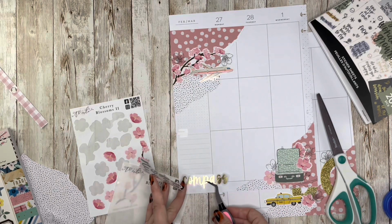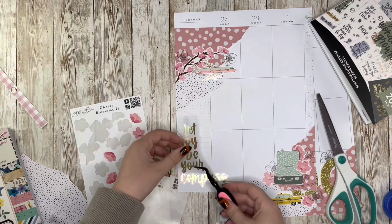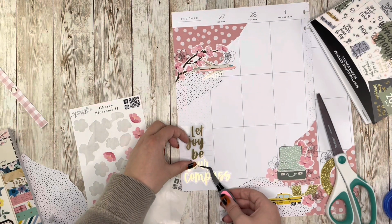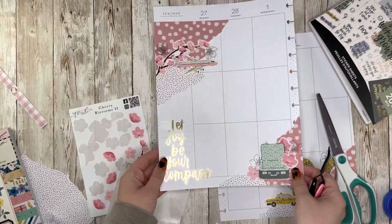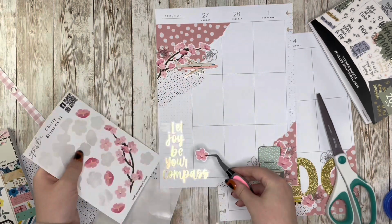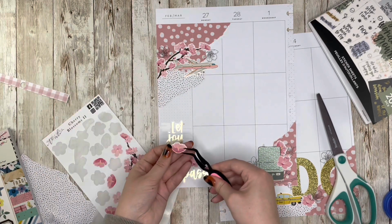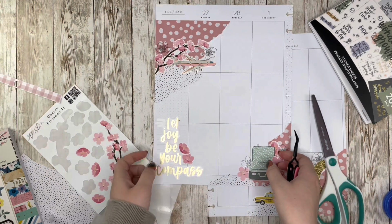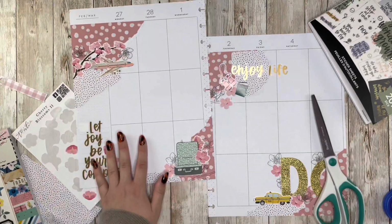So let's start by placing compass, because that's going to be the tricky word to place. And then we can decide where we want the Let Joy Be Your. I'm just going to center that in the sidebar. I think that fits the space a little bit better, and we could even tack in a flower or two to bring the pieces together. You got the side profile view of the cherry blossom. Cute. I don't know if I want one of these over there or not. I'm just going to let that stay for now.